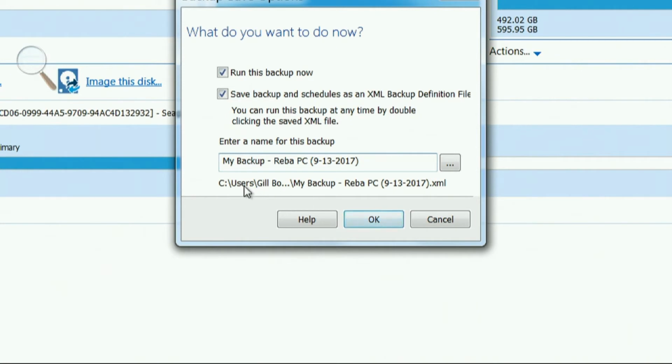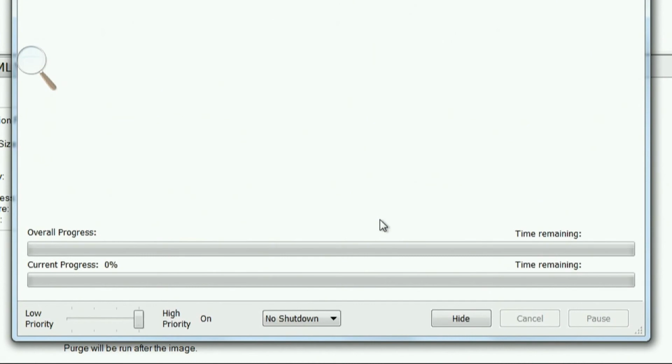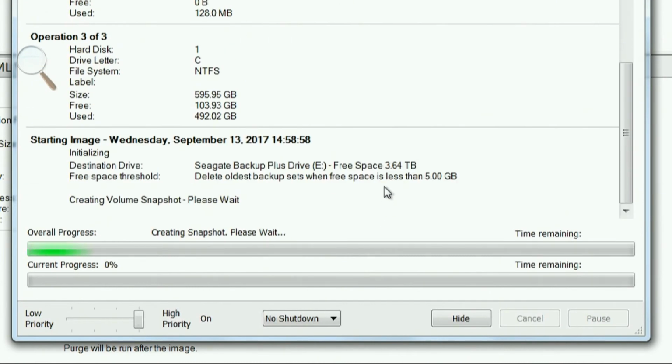There it is. It's going to be under Users, Gil Boyd, because that's the user on the machine right now. My backup Reba PC. I've named it so I'll know specifically with date and not time, but date and specific computer what I'm doing in case I copy this off to another machine, which is entirely possible, to another drive. So I'm going to click OK. Now then, let's see how long this takes. Now, no shutdown, high priority. I'm not doing anything else on the machine.